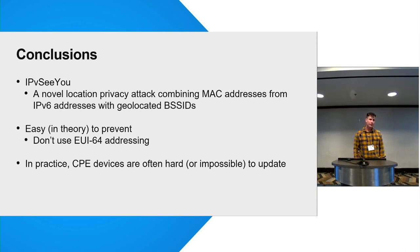Hi, I'm Matt Wright from Rochester Institute of Technology. I expect that a lot of people in the community probably know this, but I don't, so I'm asking. To what extent are Wi-Fi MAC addresses geolocated and in publicly available databases, and why?